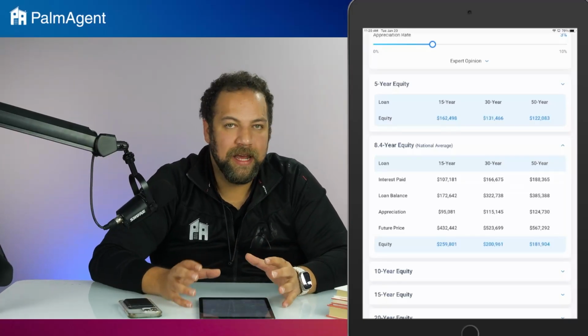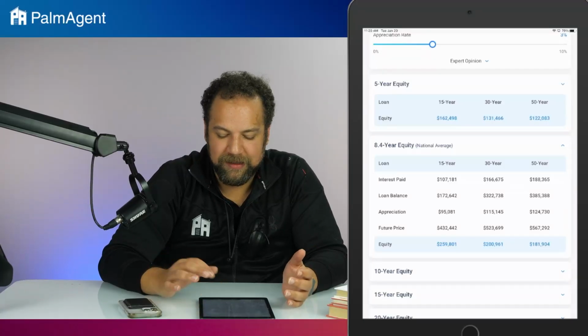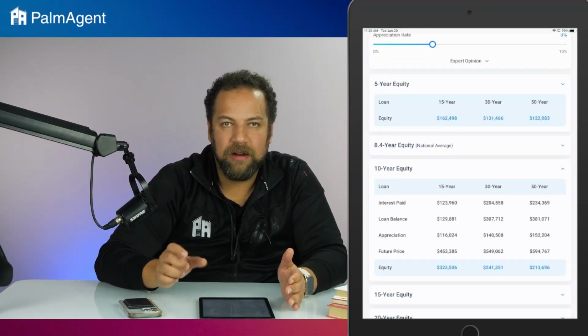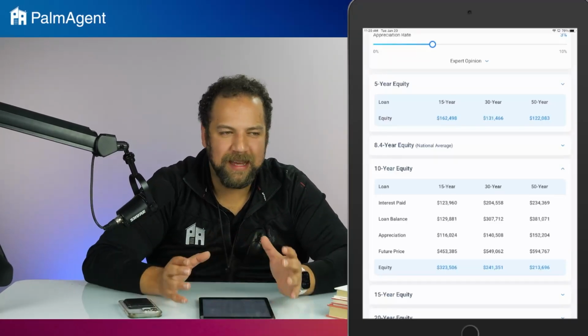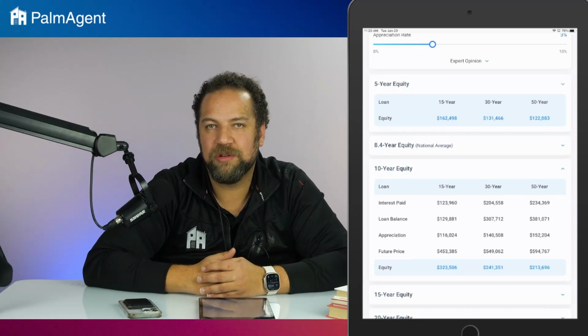This is a really interesting way to look at, hey, over almost 10 years. In fact, let's look at the 10 years. Over 10 years, you really are only going to have like 20 grand more equity going with that 30-year. And this again is where the numbers just get interesting. It helps you guys have a conversation with that buyer.